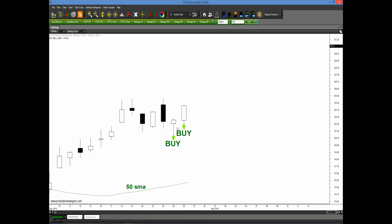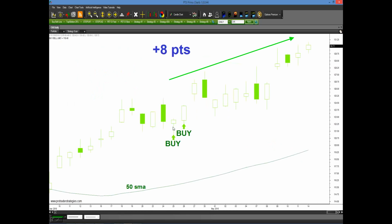Here's a cluster of 2 in CVX to go long. They're both validated by being green outlines with the PET D, so it gives you the confidence to take them. Quick 8 points coming into the 14th of May.